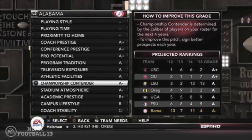And that's definitely an improvement for me, because I'm such a bad recruiter. Even though I have an SEC team, it's still kind of hard to recruit. So it could just be because I suck. Maybe that could be the problem.